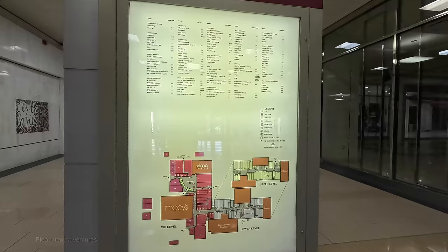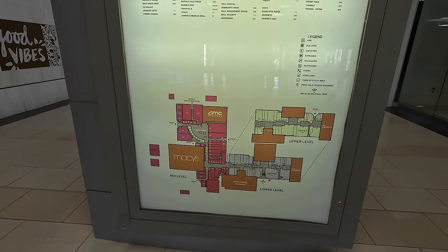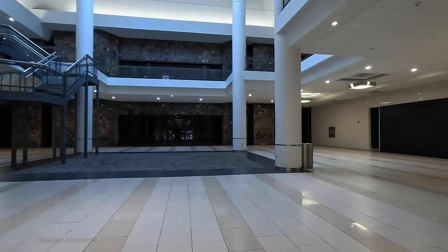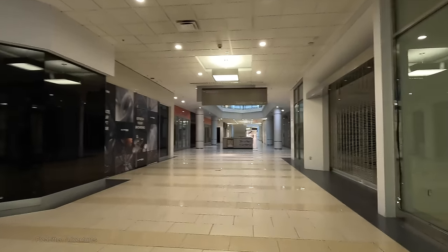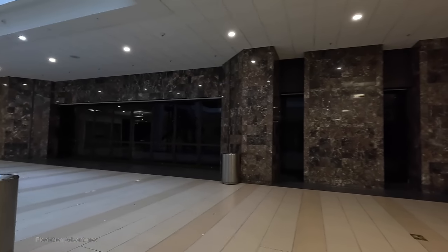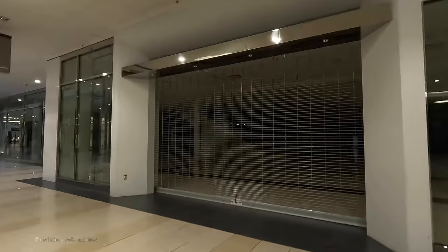Actually, this would tell us what was there. So you are here. No, it was nothing. Maybe JCPenney? We'll see. Actually, let's take a closer look. Looks like it's all blacked out, though. Yeah, it's all blacked out. You can't see in there. The window here says Forever 21.